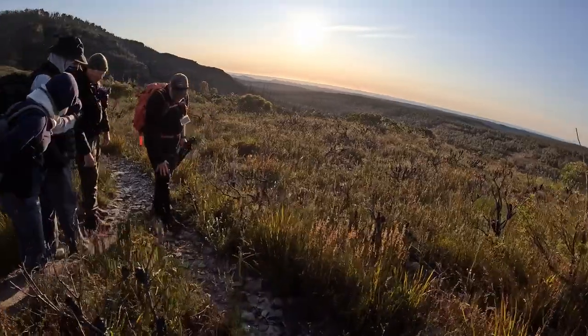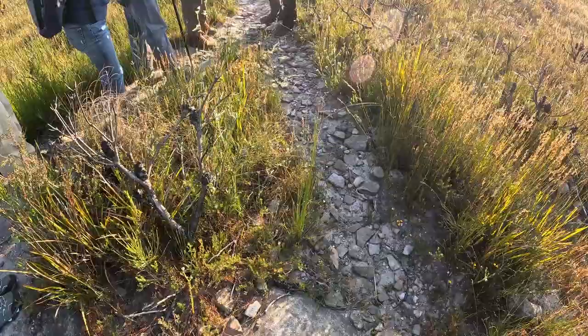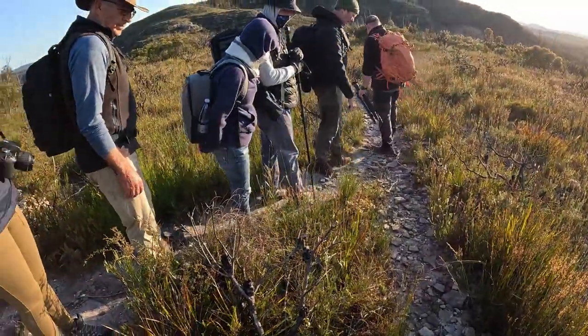Stunning flowers when they're closer. As we come back down, I'll spend some time here if anyone's got macro lenses or long lenses.